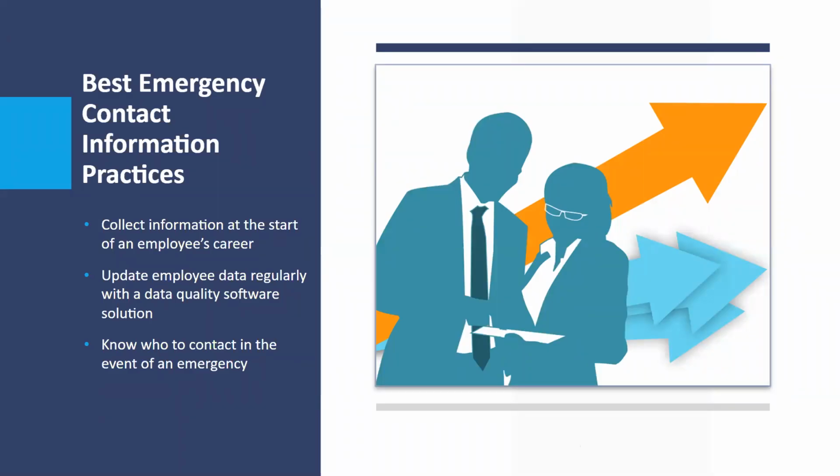Now that we have gone over the challenges HR faces without accurate contact data, where that data would be useful, and why we need to keep it up to date, let's talk about the useful tips to help your organization properly manage an employee's contact information. Number one, collect an employee's information at the start of their career. You never know when an accident will occur, whether it takes place on their first day or their first year.